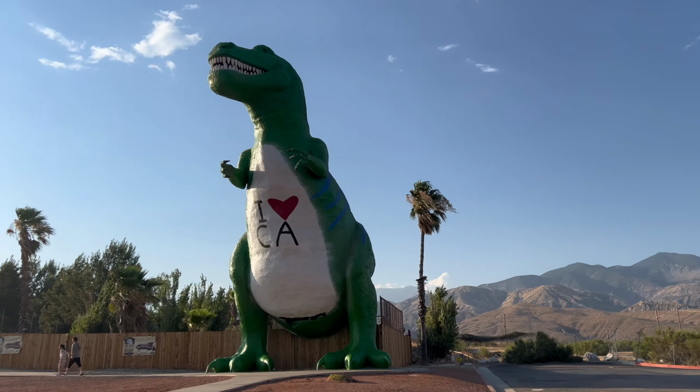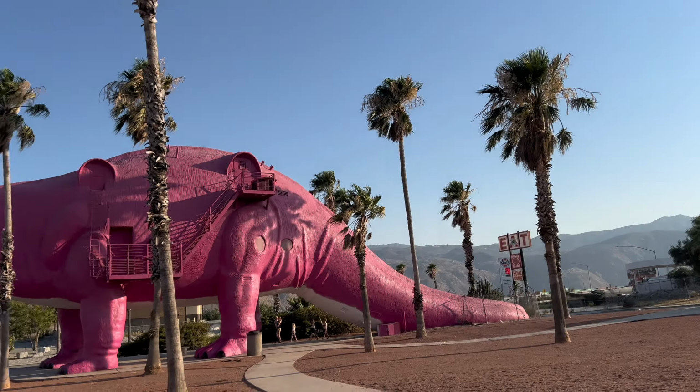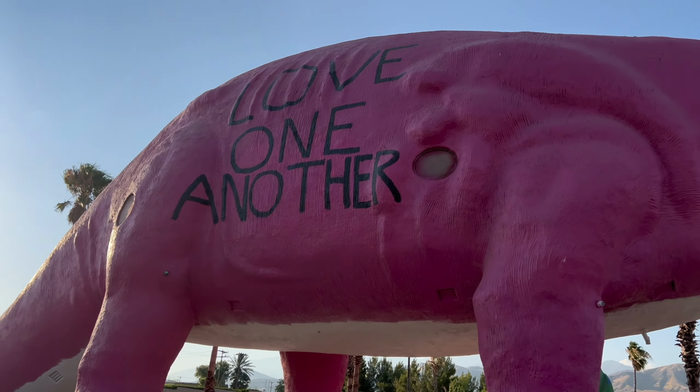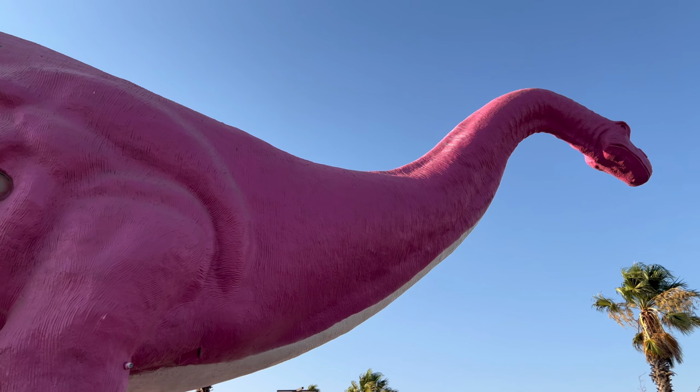Since we were so close to Cabazon, we had to visit the dinosaurs. They're a roadside attraction featuring 2 dinosaurs that are often repainted and decorated depending on the holiday. Even though it was late in the afternoon, it was still in the high 90s and very windy, which probably explains why there weren't many people around.